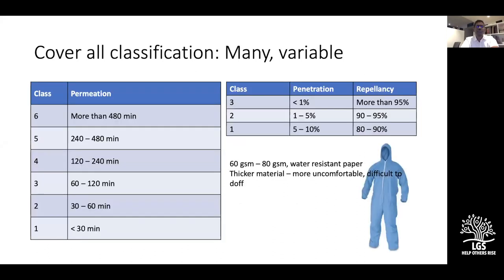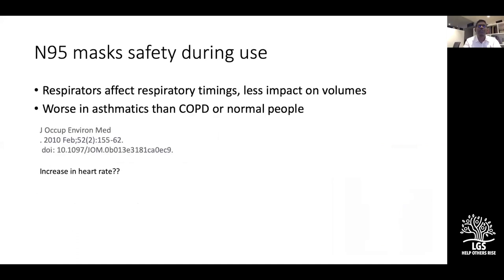Now, the third important thing is the coveralls which people are using. We found a few pictures in LGS shared by our surgical colleagues about people wearing coveralls during surgery. And this is one such classification. There are many classifications for coveralls.